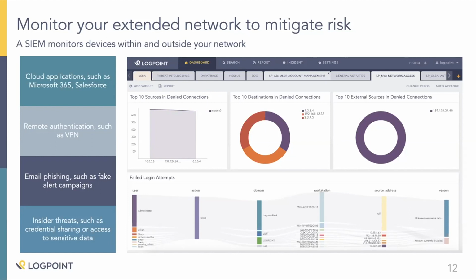A SIEM can also help monitor remote authentication, such as VPN. And I know that Niels will be going through a demo of how this works later on. A SIEM can also monitor email phishing, such as fake alert campaigns. And now with the time of the corona crisis, we've really seen that email phishing is on the rise. It's a tactic that a lot of threat groups are using. So it's important you have a tool to be able to monitor what's happening. And a SIEM can also help monitor insider threats, such as credential sharing or access to sensitive data.